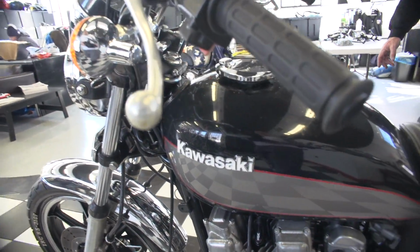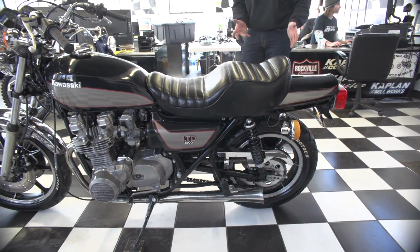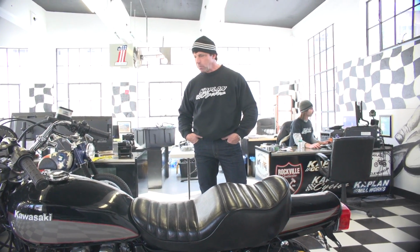When I saw it, I was like, did you put the shocks on it? No, those are the stock shocks. Well, they say Bogue Mulholland on them. They look like aftermarket shocks. And I said, that's a Jardine exhaust. And he goes, that's original exhaust. And I didn't believe him until I did some more research.